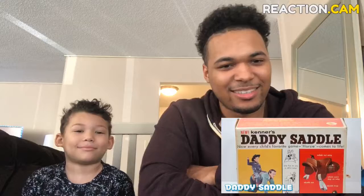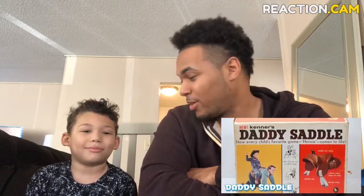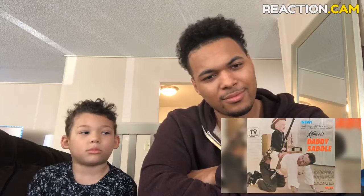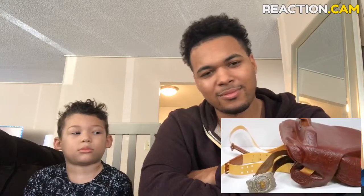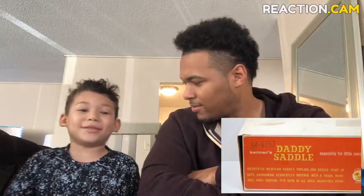The Daddy Saddle is a portable saddle which turns any object in the house into a make-believe horse, allowing kids to bring their cowboy fantasy to a whole other level. The name of the product itself, though, reminds us that it's not just objects that can be turned into horses, but people as well. Most of all, parents, and particularly fathers. For some reason, someone thought that saddling your parents and riding them all around the house was a good idea, while in reality, it's wrong on many levels.